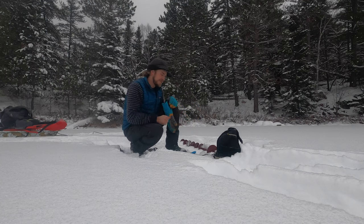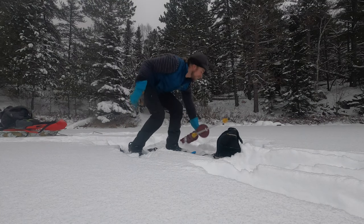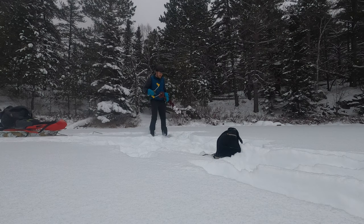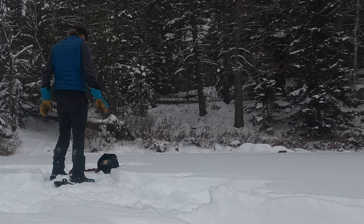Oh my gosh, this is near perfect. Flat, hard bottom, 7 feet. I'm gonna back up 10 feet and drill another hole and see where we're at. Yeah, 7.5. 5.5. So we are on a little bit of a slope, which is not a bad thing.